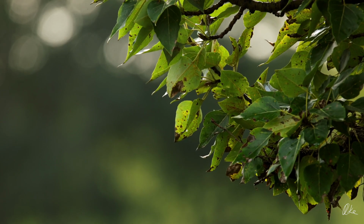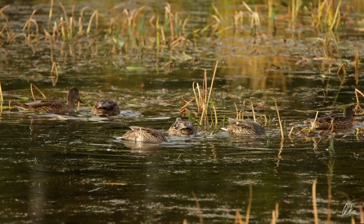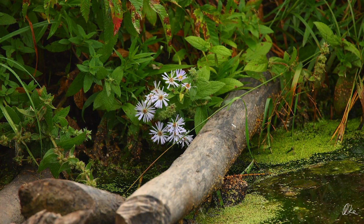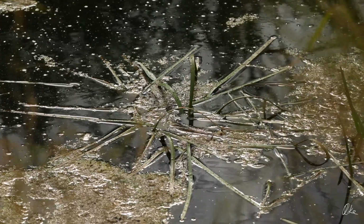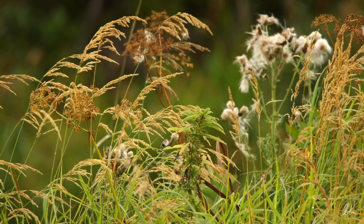But it didn't last, and it wasn't long before the wind started to blow too. But with autumn just getting started here in the foothills, there was plenty of color to play with. And though it would have looked just a little bit better had the rain continued, it was still pretty gorgeous.